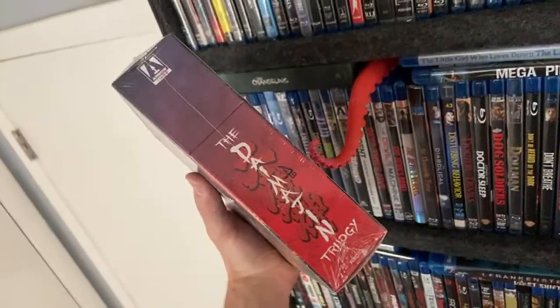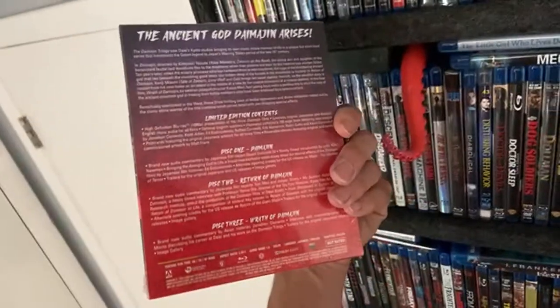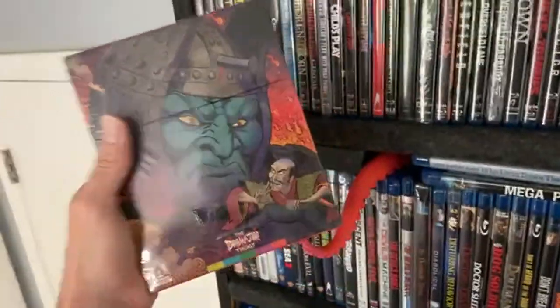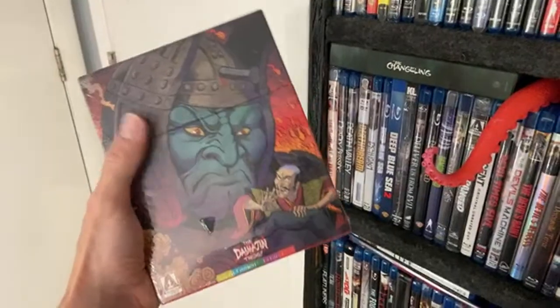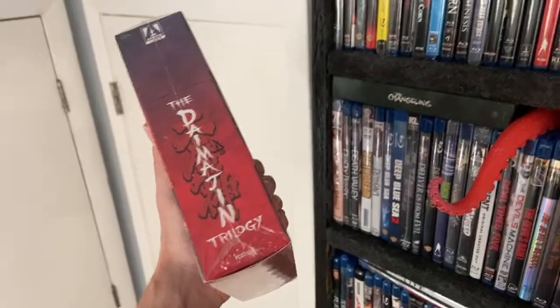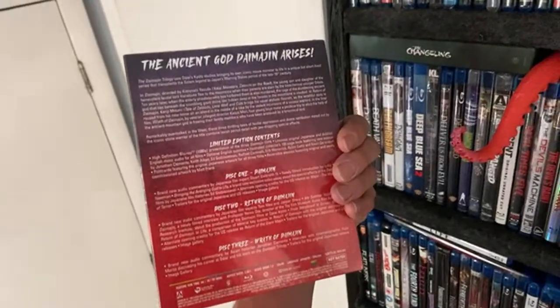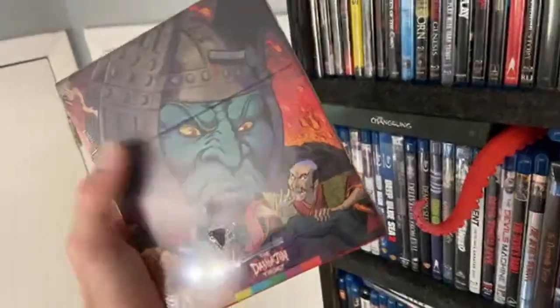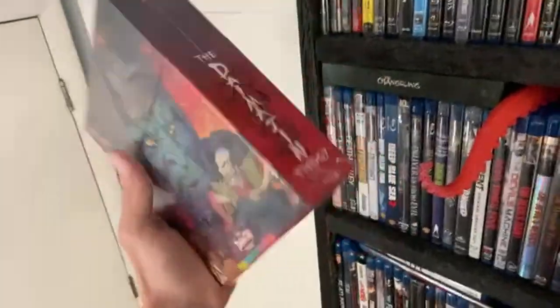3D lenticular slipcover there. Here we have a set that I got when it came out. I sold off my existing Blu-ray set, which wasn't as good as, obviously, the work that Arrow does, so I sold that off. I think it was Mill Creek that put Daimajin out. This is the Daimajin trilogy. This is Japanese kaiju. This is like a big stone guardian who comes to life to protect the people of the village against tyranny and all that kind of stuff.